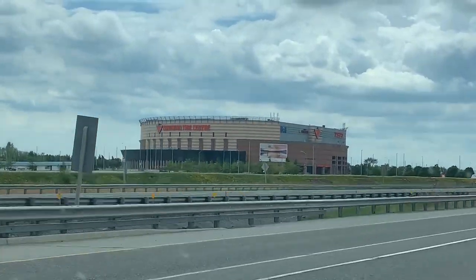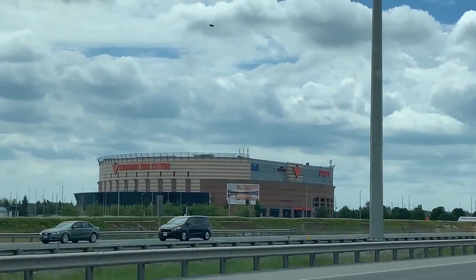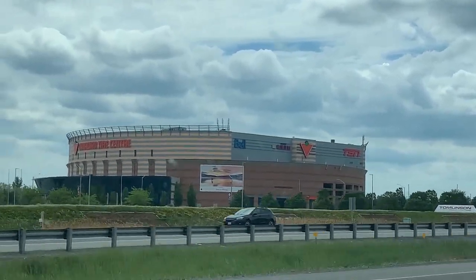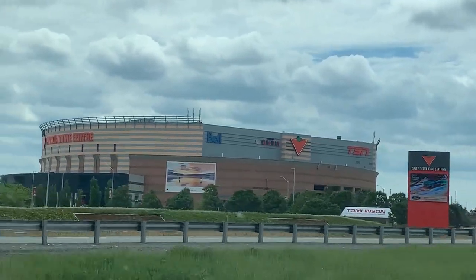So right here, guys, Canadian Tire Center. This is where you can catch our Ottawa Senators play hockey. Also, lots of great concerts and stuff play here, too.